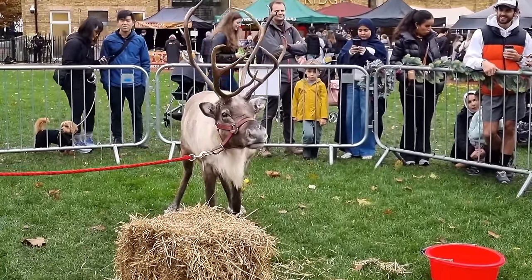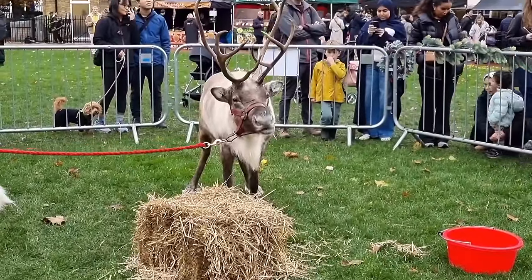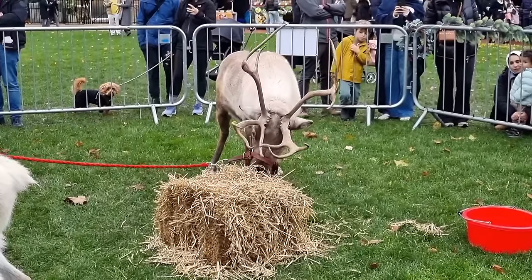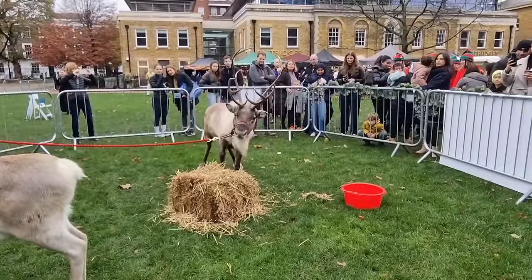Oh, I'm so glad I got to see these. I never saw them last year because I missed them. How lovely for the children to see the reindeer. Bless. I'm going to give somebody else a go at the front now. Look what he's doing now. Look at him go.